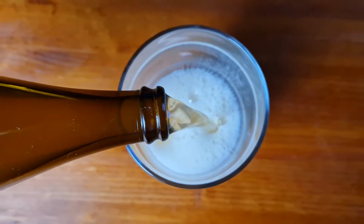Hazy IPA is the most popular style of craft beer. It's praised for its soft mouthfeel, restrained bitterness, and juicy aroma. Let's talk a bit about the soft mouthfeel of Hazy IPA. There are a few factors that contribute to it: dextrins, proteins, starches, glycerol, beta-glucanase.